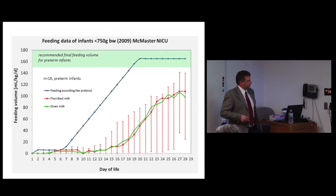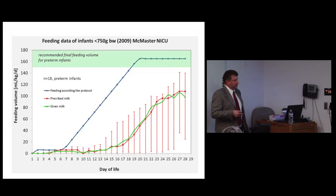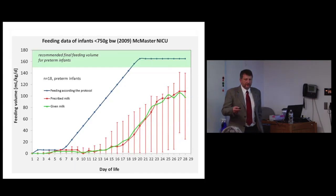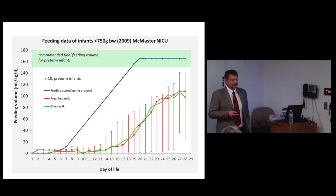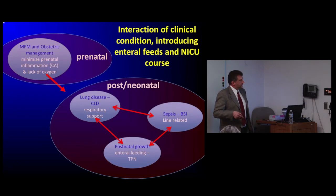And it's a little slow. And this is for babies below 750 grams. You see how much we delayed enteral feeds. And this has to do with postnatal growth retardation, because the caloric density of enteral food is much higher than anything we can give the babies via TPN. So it's very slow.